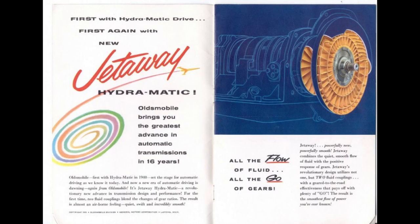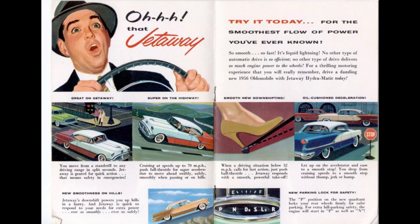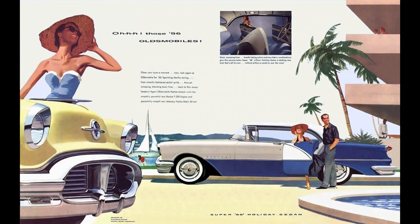Standard creature comforts of the Oldsmobile Super 88 were cigarette lighter, turn signals, rubber floor mats, aluminum door sill plates, sun visors, dual horns, lined trunk, rotary door latches, armrests, bumper guards, courtesy lights, carpeting, foam rubber seat cushions, deck lid with 88 script.